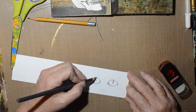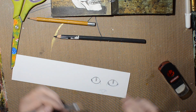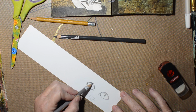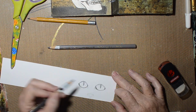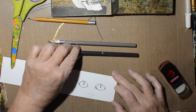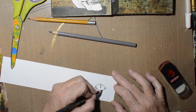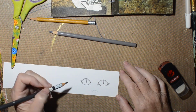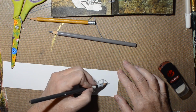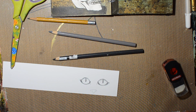So since the prompt was eyes, of course I'm drawing eyes, and I'm doing it on some mixed media paper. Probably could have been thinner paper, but I just figured I would do it on here, get it the way I liked it, and then put it on my background. I haven't really decided what I'm going to do with the background, like how to make it look like more than just eyeballs on a page. But as I'm creating this, I'm thinking about that.